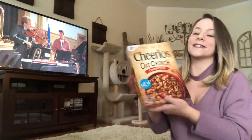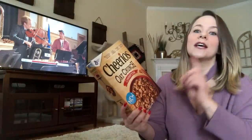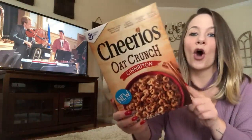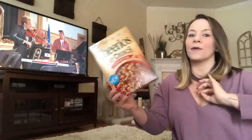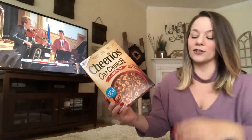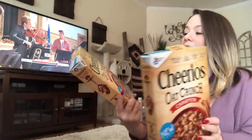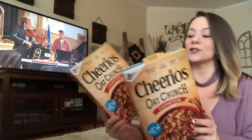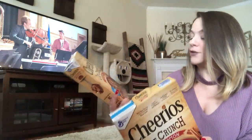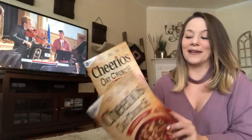But our favorite is cereal. I found some more of the Cheerios Oat Crunch. Last time I found the pumpkin spice, but this is the Cheerios Cinnamon Oat Crunch, and I love this cereal. I've gotten it before. I guess they just had some stragglers, but I got two of these. These are so good, and in Kroger right now, they're way more than a dollar. So they are still currently selling these in the grocery stores, but to get it for a dollar, that is a steal. So I picked up those.